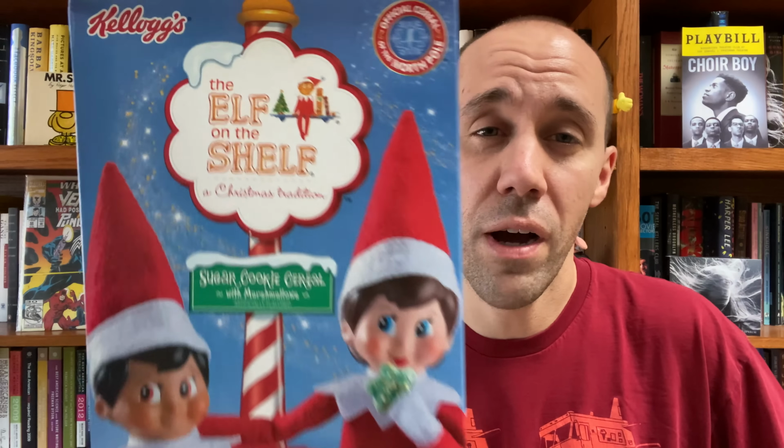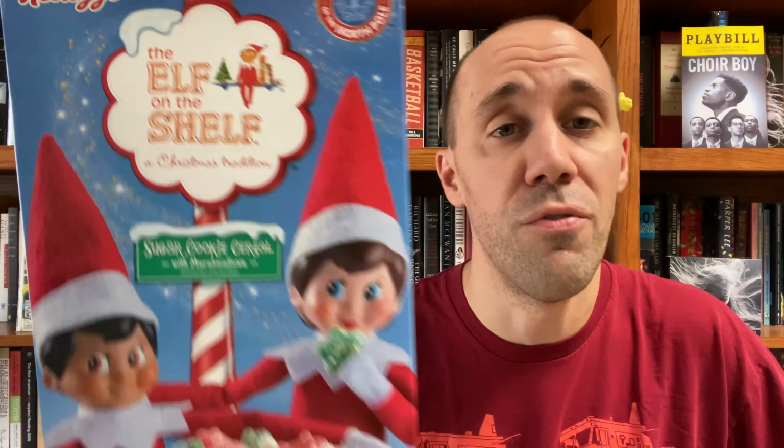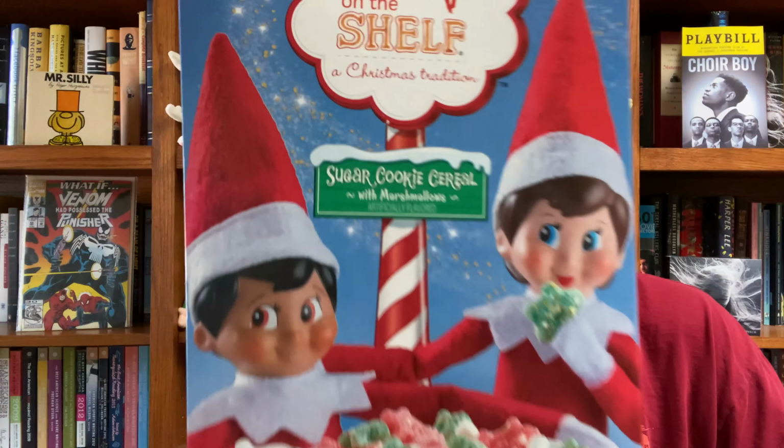Now, as you can see on the front of the box, the full title of this is The Elf on the Shelf, A Christmas Tradition, which, I mean, I guess it is a tradition. It's been going on since 2005. That's long enough to qualify it as a tradition. And as you can see on the front, it says the cereal is sugar cookie cereal with marshmallows. So at least Kellogg's is trying a little something different in regards to flavor.